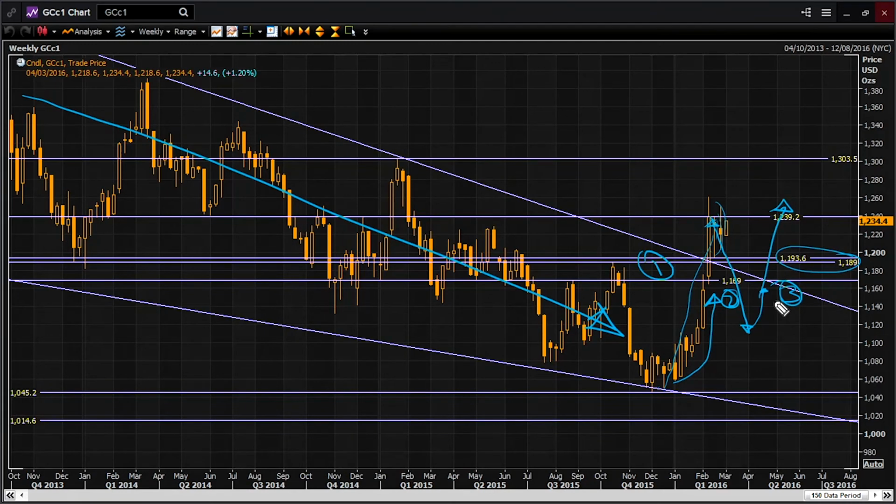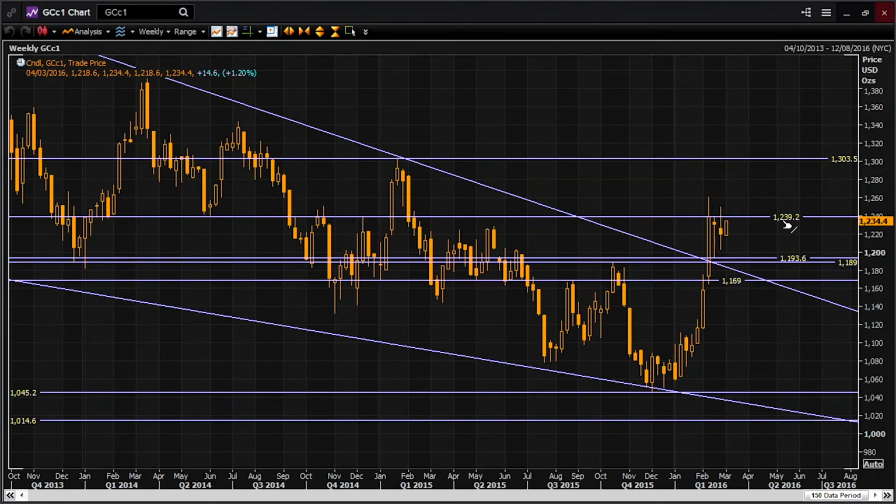Just always keep that in mind. If we're changing trends and this is the first wave, keep an eye out, because the second wave can often retrace very deeply.